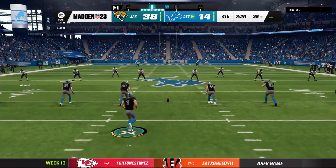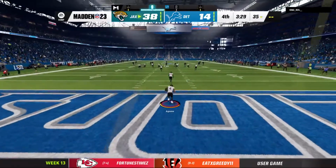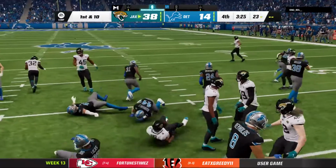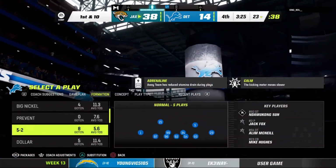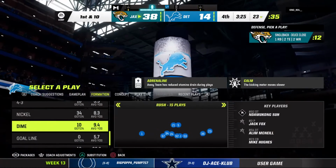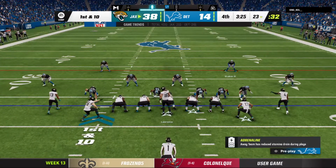Here are the Lions now as they line up and kick this one away. From his end zone, here comes Agnew. And ultimately cannot get this out to the 25-yard line as he's dropped at the 23. 1st and 10 at their own 23-yard line. On the set. Jaguars come to the line to start their next drive.